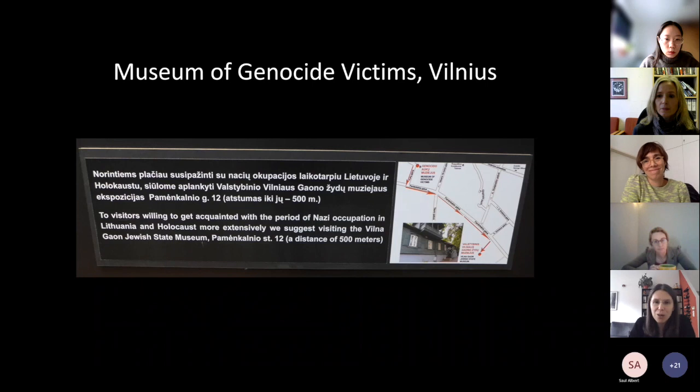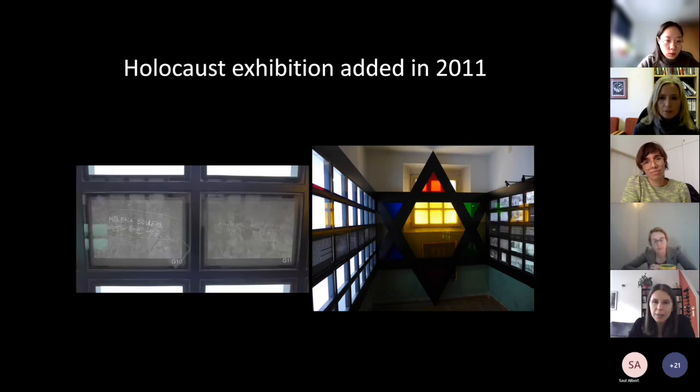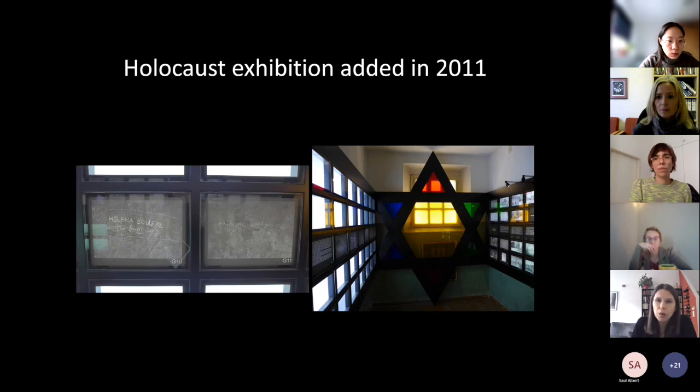So this is how the Holocaust victims have been represented until this room was added as an exhibition space in 2011, where we have even scratchings from the people imprisoned there, from Helena from 1943, who left her scratched name on the wall of this cell. So despite those traces, those individual names left there by the prisoners, this part of the history has been excluded here.